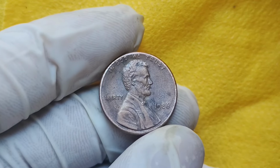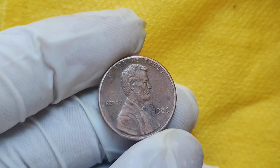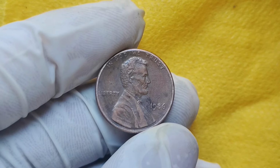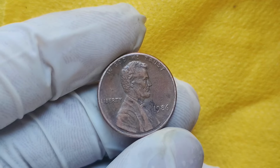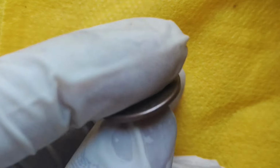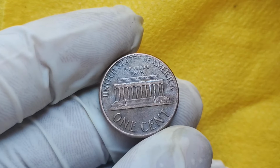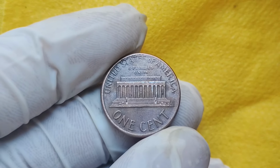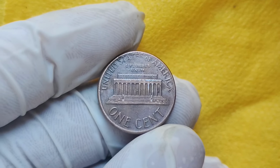Today, we're talking about the 1986 no-mint mark Lincoln penny, the rare and mysterious coin that's making collectors lose their minds and, in some cases, their mortgages. If you've ever thought, nah, pennies aren't worth squat, you might want to rethink that. Because this one could change your life. And let me tell you, I have a personal story about a penny that still haunts me to this day. But we'll get to that in a minute.